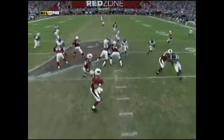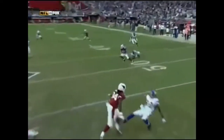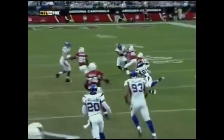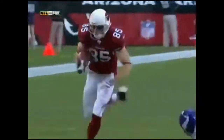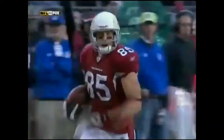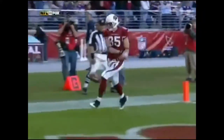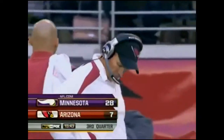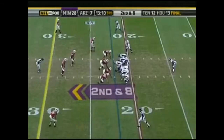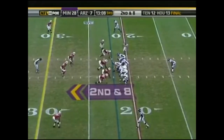A 21-point game. Jeremy Urban there in the slot. All he did was just go up about 6 yards, catch the ball, and then poor tackling, really, by the Minnesota Vikings. Right there, Sharper had an opportunity to get to him, and it's kind of nice when you make a short first half, and in a blink, the Cardinals are down the field into the end zone and down 21. That's as physical a runner as what Adrian Peterson is.